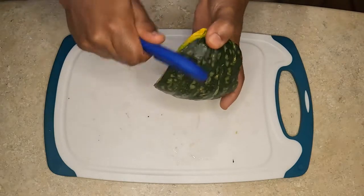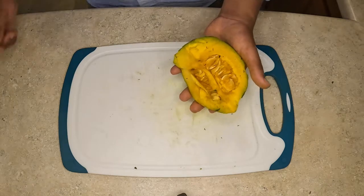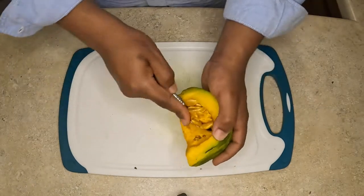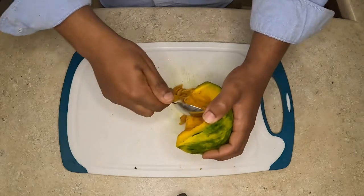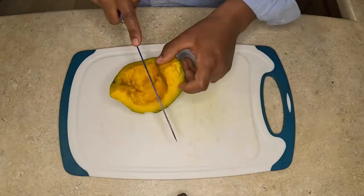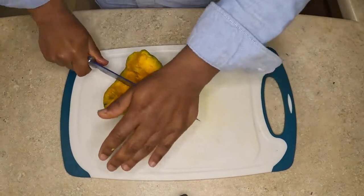So we're gonna want to peel it. Now once you've peeled it, you're gonna want to seed it. I'm just gonna use a spoon and seed it. Kind of reminds me of Halloween a little bit, to be honest. Actually, I don't know how I want to cut this.